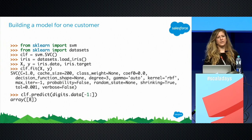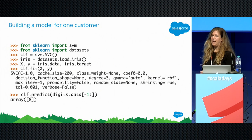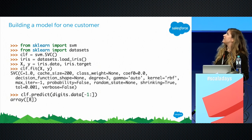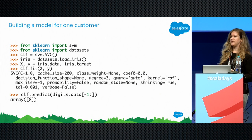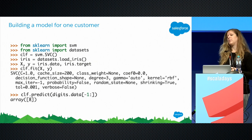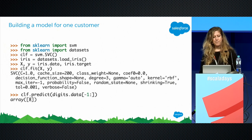So how do we build models for customers? Here I'm showing some Python code. Python is a language of choice for a lot of data scientists out there. There's also R, and of course, what we'll be going through later, Scala, specifically with Spark. Scikit-learn is one of those libraries out there that actually has a large number of those algorithms implemented that I was mentioning on the previous slide. So here we'll take an example of trying to build a model using support vector machines.